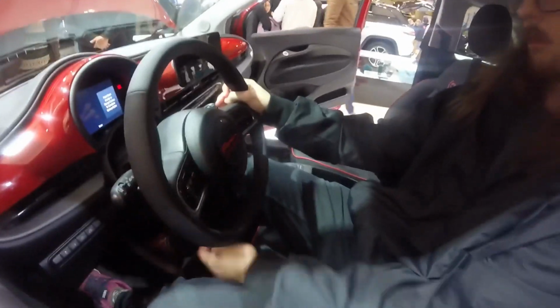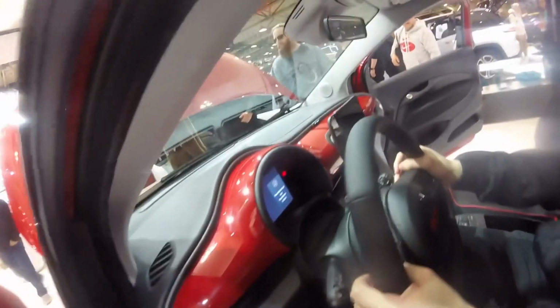This is the electric one, yeah. How's the room in here? The steering wheel looks tiny. I kind of like the interior black and red. Although I have a red car, I don't like the dash being red. You want any red accents? Nah. I feel like it makes it look more tacky, like a teenager's car.